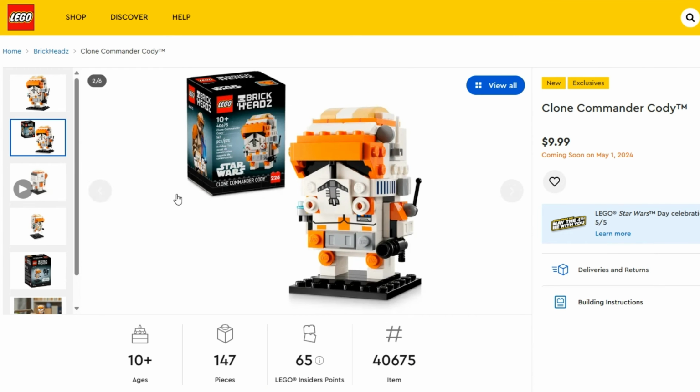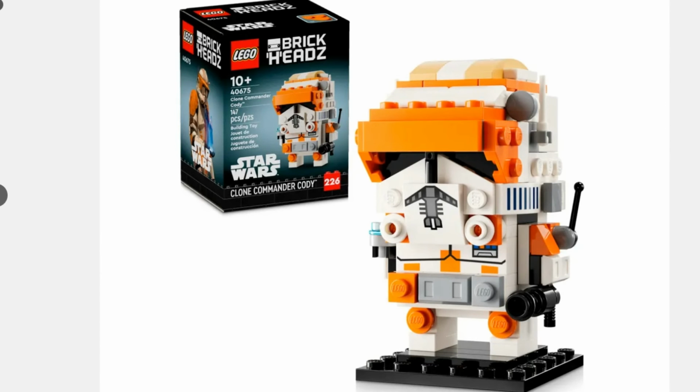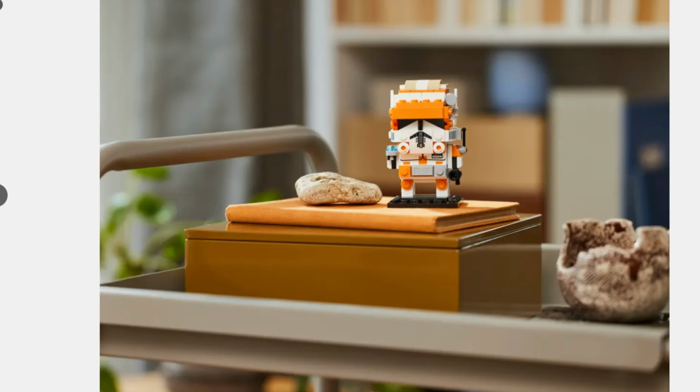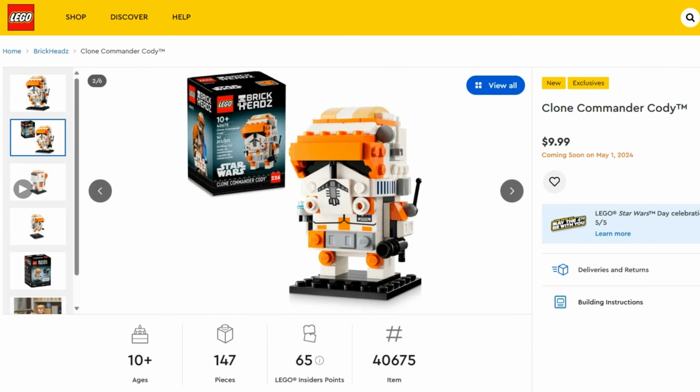After that 6-pack of Brickheads, we have a single one in the Clone Commander Cody one, and this has the 25 years logo on the box. I understand this is a pretty popular character from the Clone Wars animated series after initially appearing in Revenge of the Sith. It's nice that people have a $10 set to pick up rather than only having a Brickhead's choice of that 6-pack or various other double packs that get released. I think this is something people can purchase on a whim and it looks decent enough.